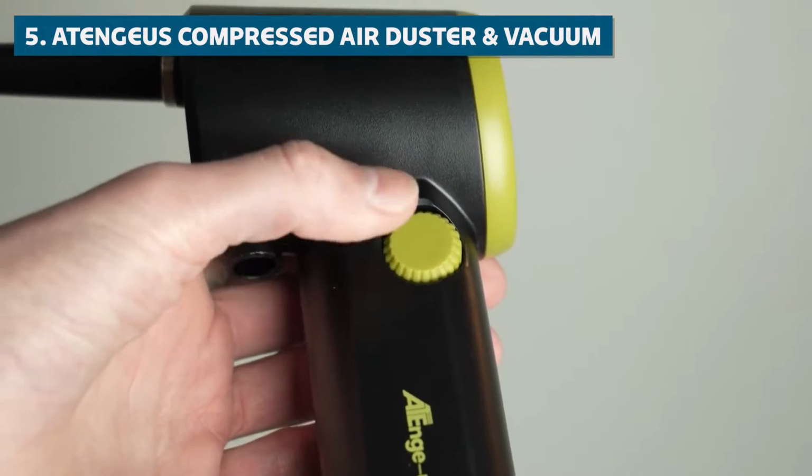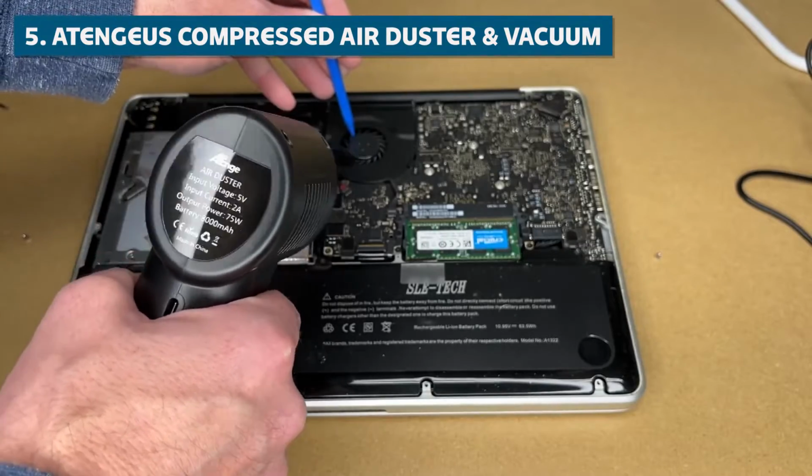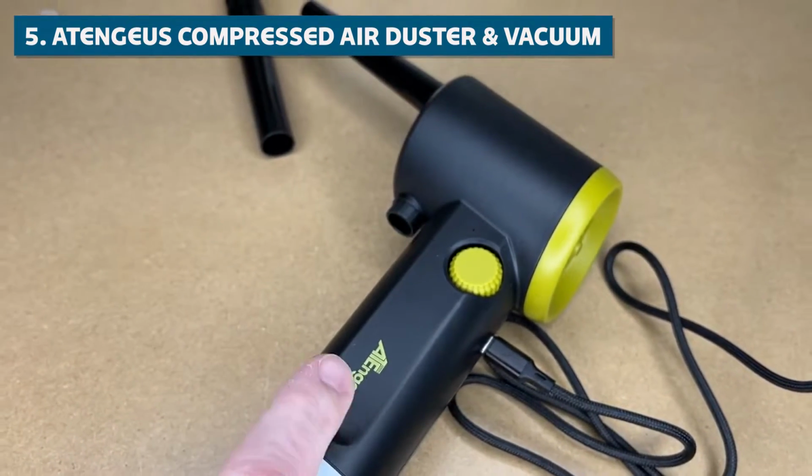You can adjust between normal and max speed settings to control the intensity. On max, it delivers industrial strength blowing power, but you can dial it down for more delicate items.